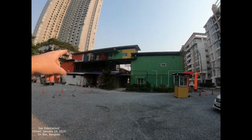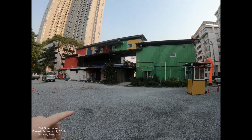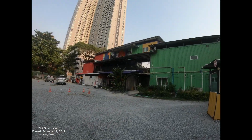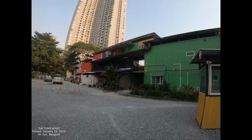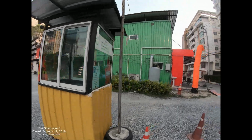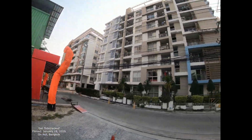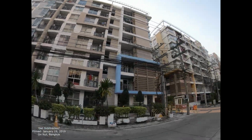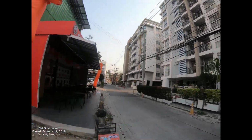Because it looks like a parking lot for one, so I won't go too far into it. But it looks like they built this all with maybe those freighter things that import, or maybe that's just metal. But anyways, this is another part, right in here as well, part of On Nut. So we're gonna keep going, but I think for the most part, it's more like this kind of stuff.